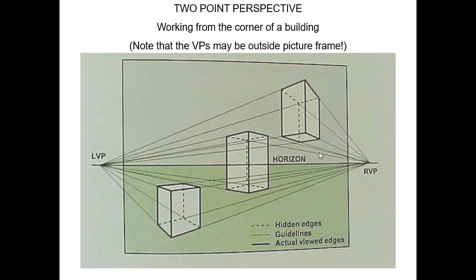Right? Buildings are not all built on square plots or plots of land. They're sometimes turned on an angle to make a little diamond shape in the front, right? So buildings are more often going to be seen in this direction. You are looking at the corner. So when you're drawing a building in two-point perspective, it appears that each wall, left and right, are going off toward two different vanishing points.